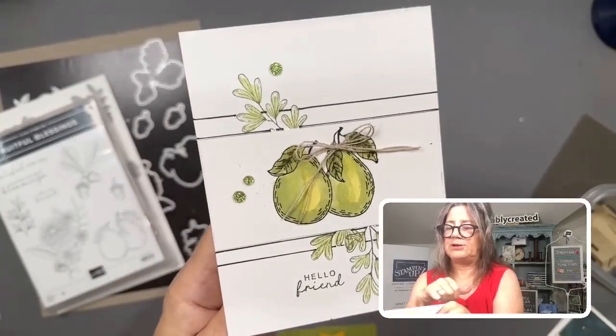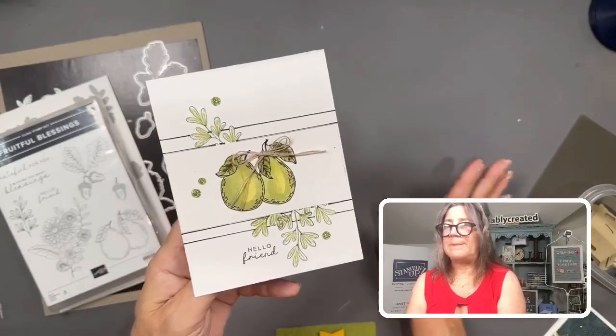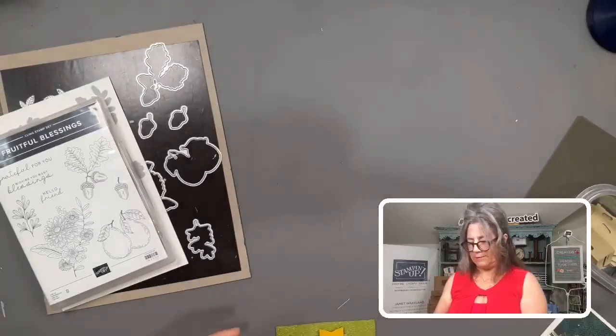Added 2 little embellishments and the word hello friend, and just a real simple different type of layering, a great way to use your markers, and again, no die cuts used on this card whatsoever.